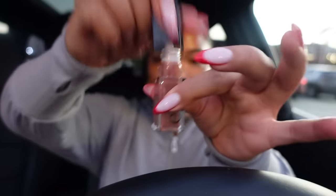Lip oil. Okay, this is cute. Nice. Oh my god, I need to go. Let's see. The glasses make it look 10 times better.